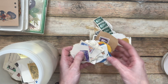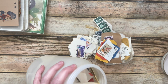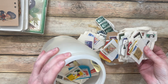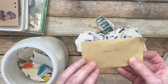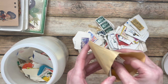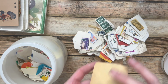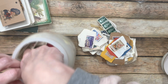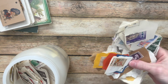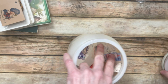So yeah, they have this box here, I'll show you. It's all full of this container of postage stamps. Some newer, some older. I'll have to clean them up. I haven't really gone through this yet, but that's cool. I'll definitely use them. So there was this container of postage, which I like the jar too.